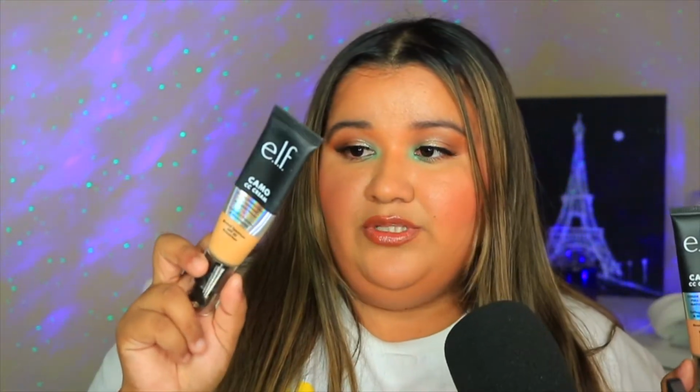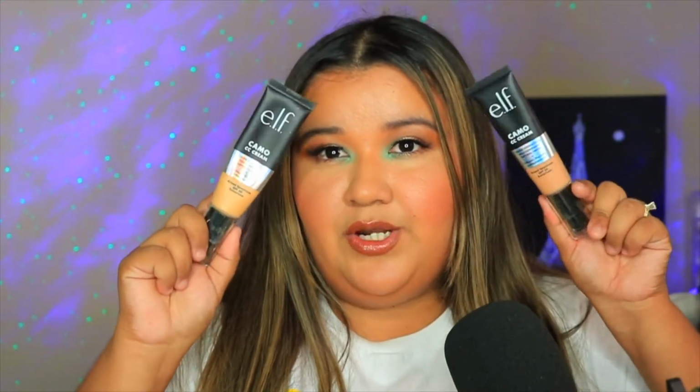For my first products, I have the e.l.f. CC Cream. I did go ahead and pick up a new shade. This is medium 375N. This is more of my undertone, the medium 330W, but this one darkens this one up just enough. So I've just been mixing both of them and I've been loving them. I haven't used them in like 2 weeks, but ever since I discovered it, I have been loving it, so I thought I would include it in this video.